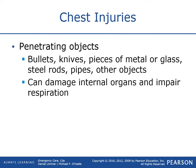So you can have your bullets and knives, anything else that might be impaled into the chest. And that obviously, if something goes inside of our chest, it will cause damage to the internal organs and the great vessels there. Our chest doesn't really have any spot where we don't have something vital sitting in there. So any sort of penetrating object to the chest is going to cause quite a bit of issues.